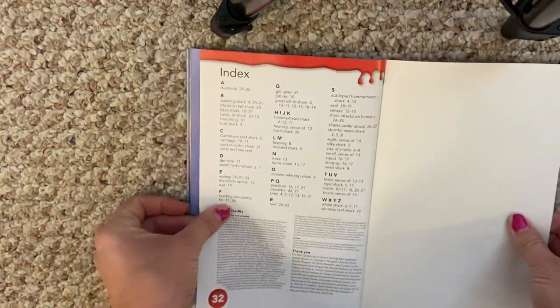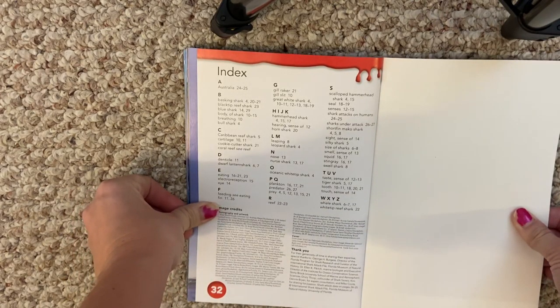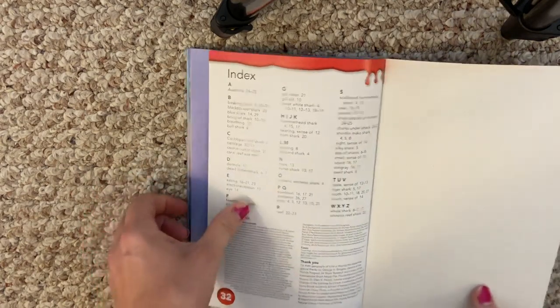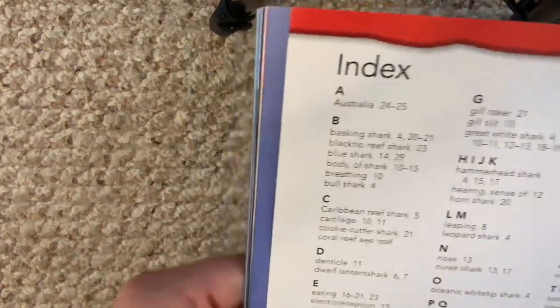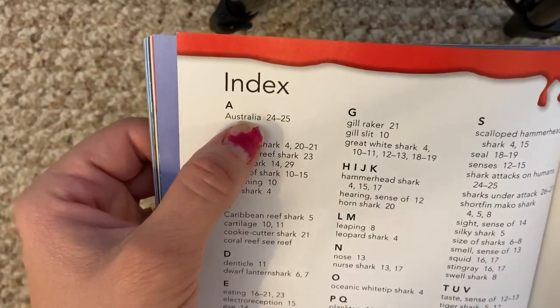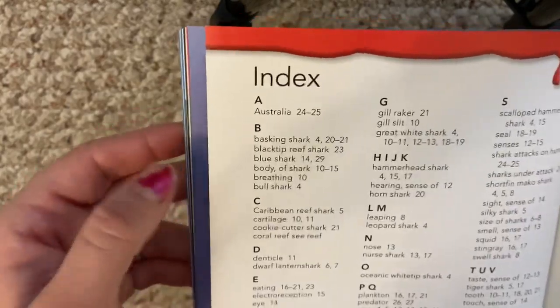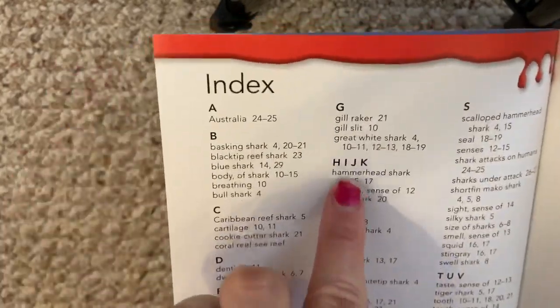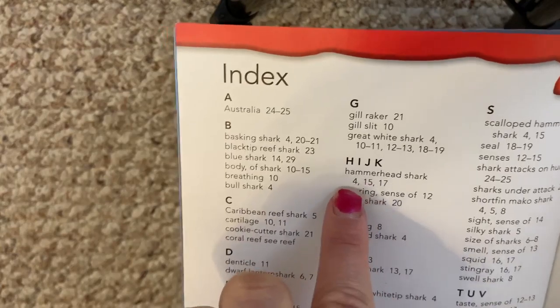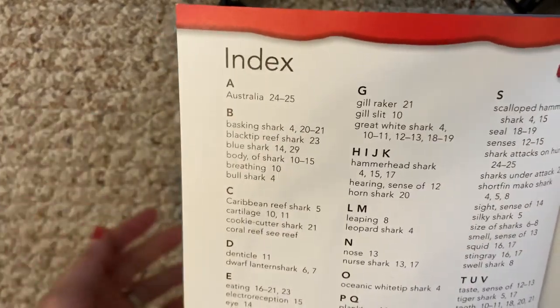And then at the very end, we see an index. And an index is another text feature that some nonfiction books have. And it lets you know where to find certain things. So if you want to know where to find the page on Australia, you just look right here. If you want to see different types of sharks, like where the hammerhead shark is, it's on page 4, 15, and 17. So you would just turn there.